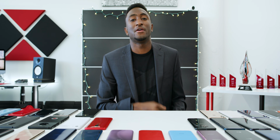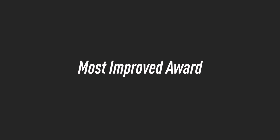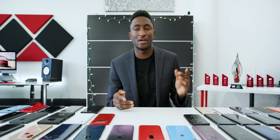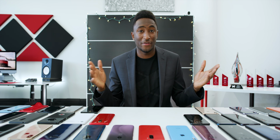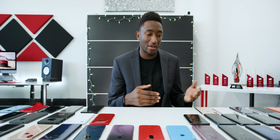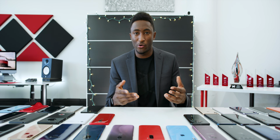All right, next up, the Most Improved Award. This goes to the phone that just improved the most year over year. Now, for as much as phones got more expensive over the last year, not a lot of them got significantly better to warrant that difference in price. Like, you know, the new iPhone looks like the old iPhone, the new Samsung looks like the old Samsung.